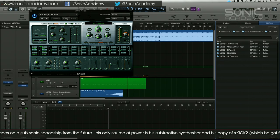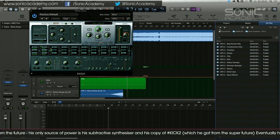So yeah, you get one for Ableton, one for Bitwig, one for EXS24, and then all the samples in case you want to build one in, what do you call that? FL Studio or whatever. Yep.